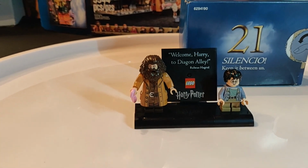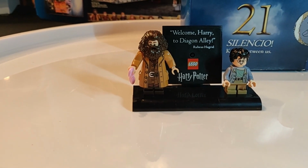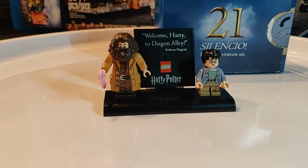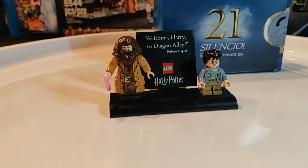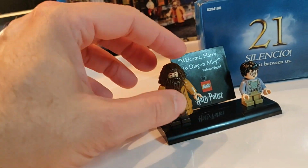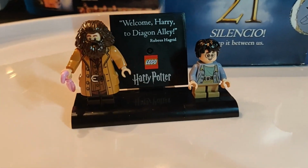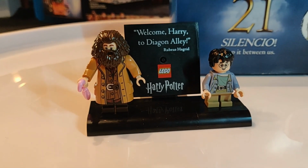I was happy that this little sign here that says "Welcome Harry to Diagon Alley" is an actual printed piece and not a sticker. Because I'm not a big fan of stickers, and this set had a lot of stickers. I'm a little OCD about wanting to make sure that they're all perfectly straight, and it never works out as well as I want it to. But anyway, there's Hagrid, and he is extra tall, his whole body, but normal size head, different arms, very short little legs. And then this is Harry when he first goes to Diagon Alley in his kind of raggedy clothes, where we first meet him in the first movie.